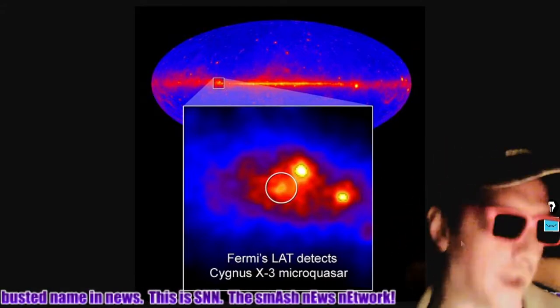They're calling it a microquasar, a quark star, a supermassive black hole, and all kinds of things.